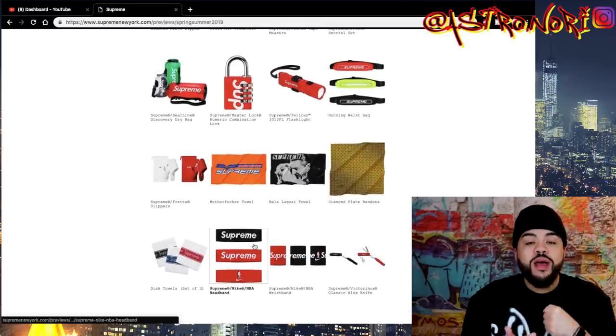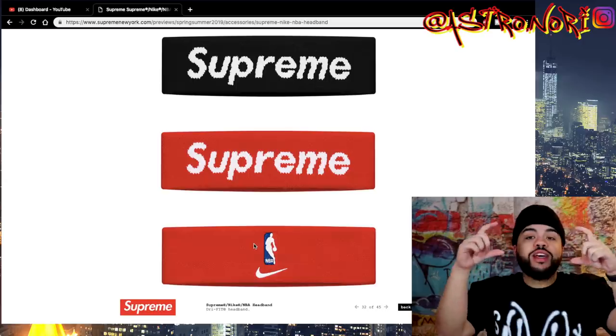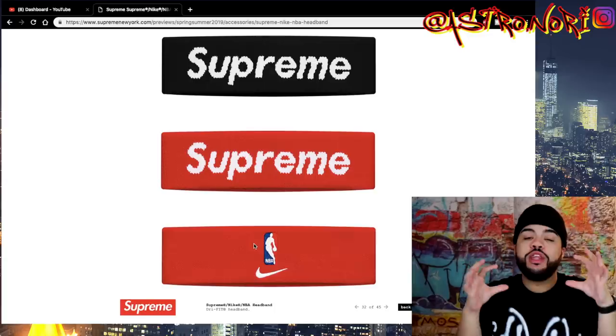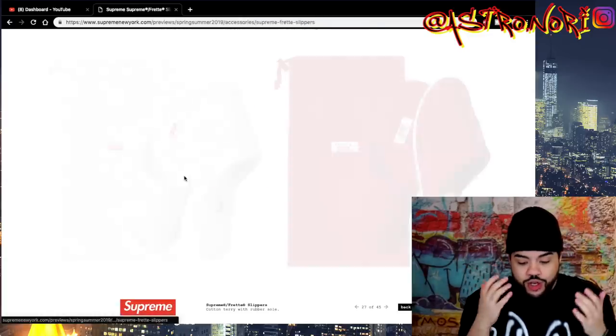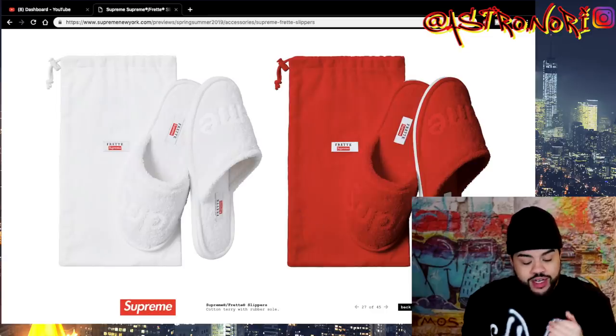Ooh, we got Supreme NBA and Nike headband. That is much needed. Hopefully it's not a thick ass headband and it's one of the thinner ones, because I'm a big ass fan of the thinner headbands. This is crazy, bro. We got some slippers coming out. Yo. We got like some sauna type vibe slippers. These are crazy as well.